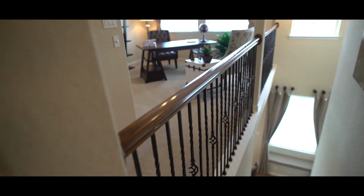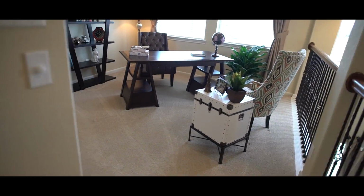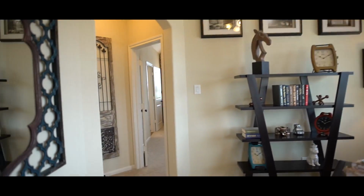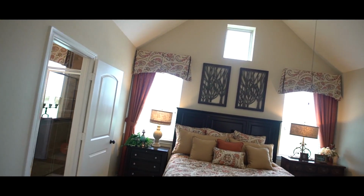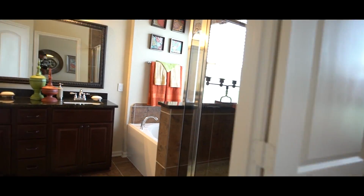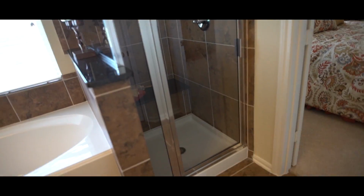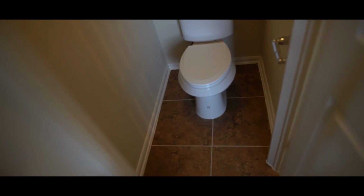Which is cool because they have a little game room area or whatever you want to call this. I don't know what the heck this is. But yeah, a little extra room. And then a nice size room. Heck yeah. I think this is the master. Yeah, well, this is pretty sweet. I kind of like this. Heck yeah. Closet. And then toilet. Yo, I like it when the toilets have their own little room.